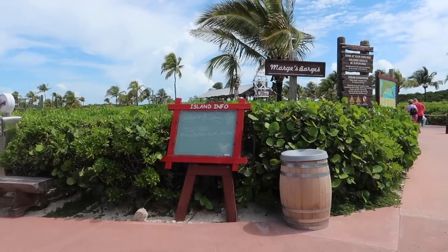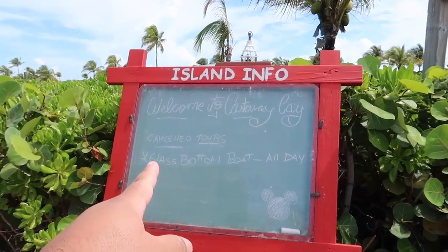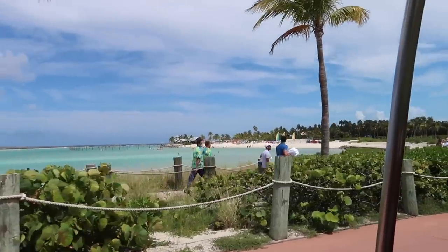This is one of those rare days where the majority of the excursions on Castaway Cay are actually going out today. The only canceled one is the glass bottom boat tour. So everything else, it's going. It's very rare to see that.